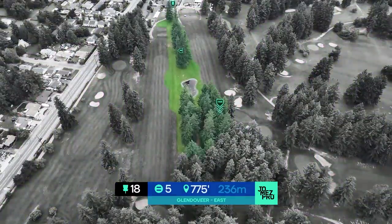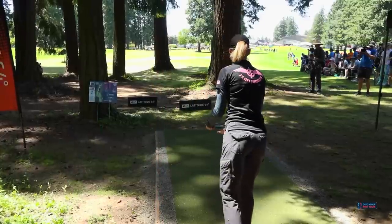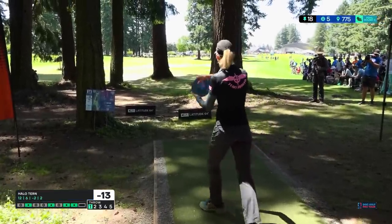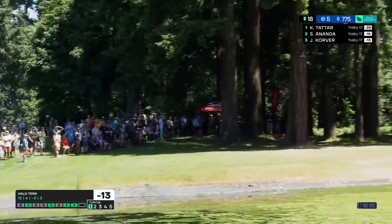To clear the pond, I'd say it's only about 275 or so, but it feels longer. Yeah, you kind of have to hit this gap. Most ladies are going to take the right side gap, let it fade to the left. There's a bit of a right to left wind out there as well. This looks great.